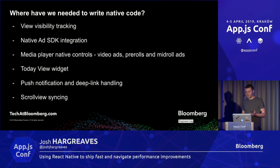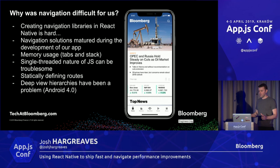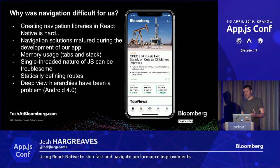So navigation, which is everyone's favorite topic. Navigation is difficult. And I think it's fundamentally difficult because from a React Native perspective, there's a lot going on there. I say this from the perspective of creating navigation libraries. And essentially, it's taken a while for navigation libraries themselves to mature.